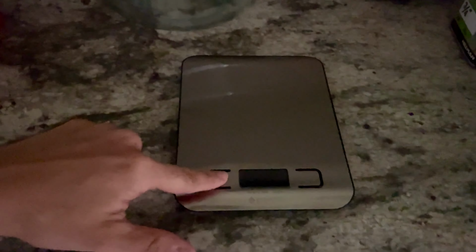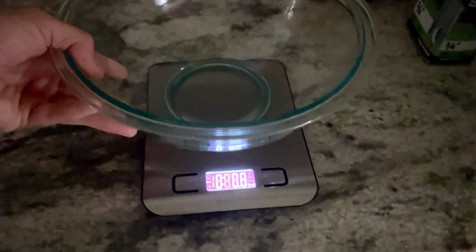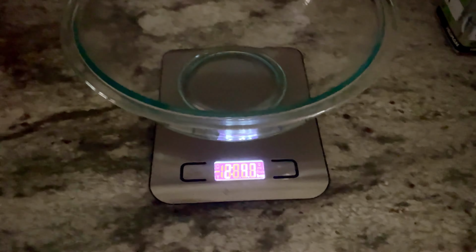We are going to keep track of how much broccoli we get out of the garden. So let's see how much the bowl weighs first. 2.47. Alright, are you going to remember that? Do you think we should grab the biggest broccoli first or go get the little broccolis first? I don't want to get the big one first.